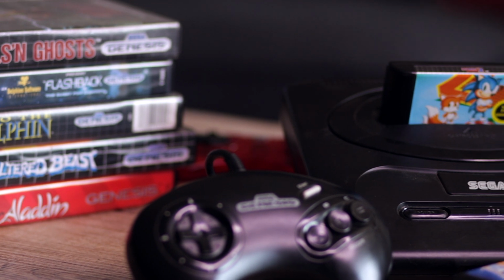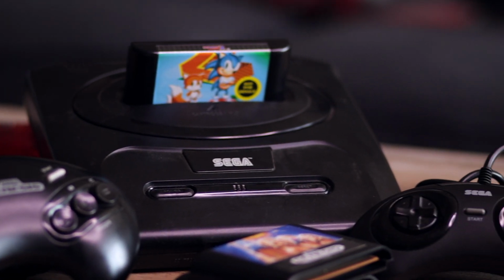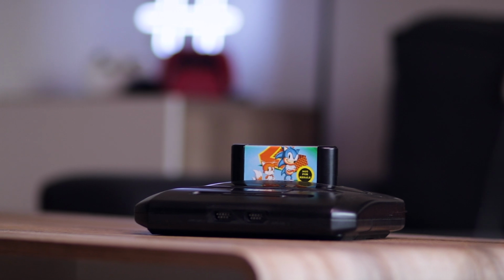I'll go through the games in alphabetical order, but first we're going to start with the system and accessories. This is my Sega Genesis. It's the only one I own. It's the Model 2. This is one of the first things I got when I started collecting games again, and I originally got this model because I love the look of it with the CD and 32X add-ons. I don't own either of those pieces yet, but when I do, I'm going to put it all together and it's going to look sick.